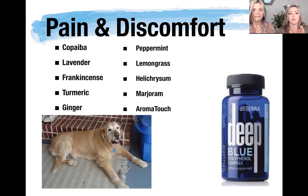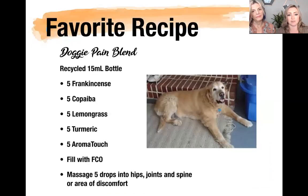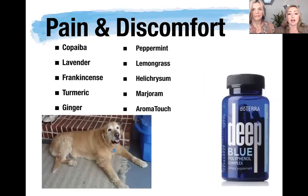But so with an injury, this is going to be my favorite doggy pain blend: frankincense, copaiba, lemongrass, turmeric, and aroma touch. And I love, love, love adding the helichrysum in there as well, because the helichrysum helps it heal so fast. But the lemongrass is really, really good for helping heal tendons, ligaments, and muscle tears.